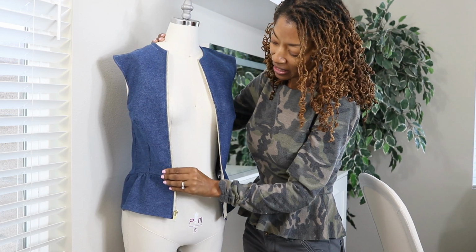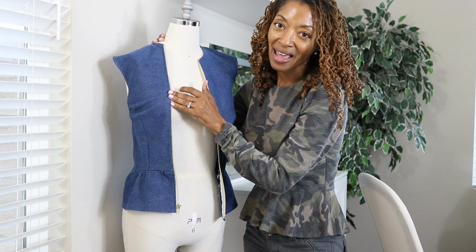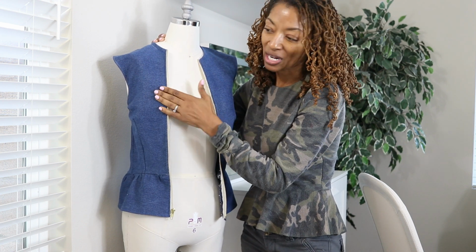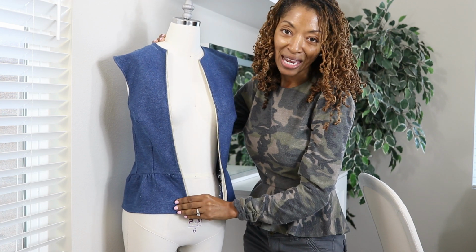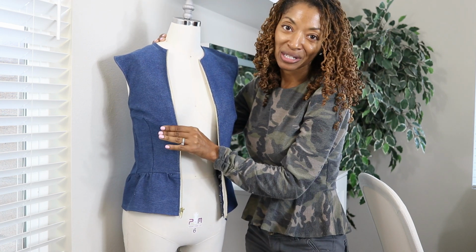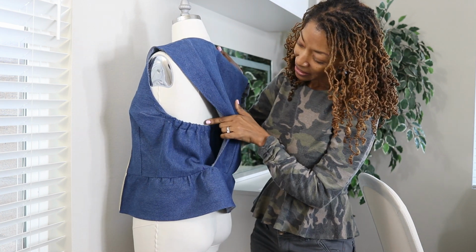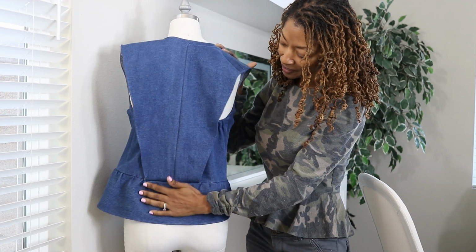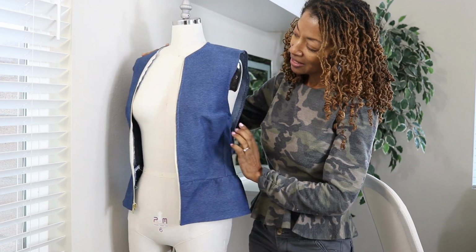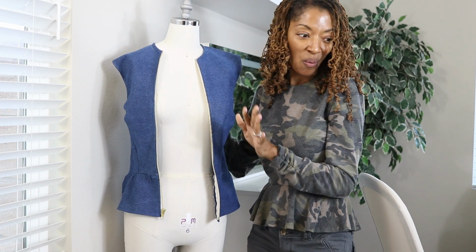I added this front separating zipper, which is the zipper that I got in the mail on one of my previous videos when I was waiting for the zipper to come in the mail. And it came in, and I didn't use it, but I was able to use it here. And the other thing that I did was I added some elastic to the back just to kind of cinch this area in a little bit. And this is the final look. So I will show you what this looks like on.